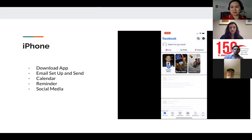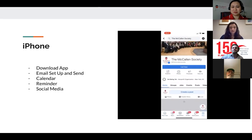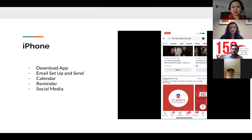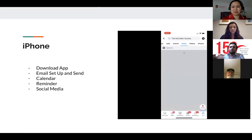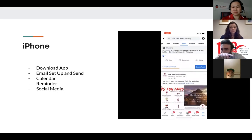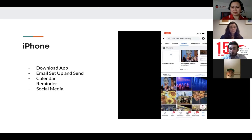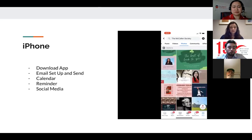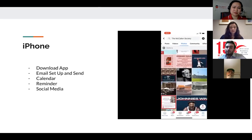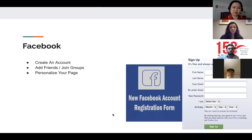And what I'm going to show you right now, which we're going to transition to in a little bit, is kind of the social media aspect of it. A lot of people have phones not only for text messages and phone calls, but to keep up to date with social media. And what we're showing you right here is the iPhone perspective of how Facebook looks. Facebook on the computer and Facebook on the iPhone have a very different look to it. So now I want to nicely transition into Facebook, social media.